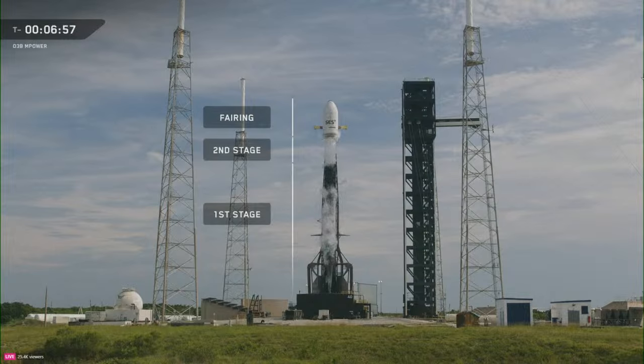Early in flight, engine chill on Falcon 9 has started. Good call out. So early in flight, Falcon 9 performs a gravity turn, a smooth pitch maneuver that tilts the rocket sideways to build up horizontal velocity. You might hear this about 10 seconds after launch as vehicle pitching downrange.